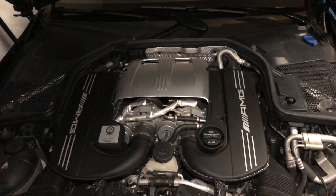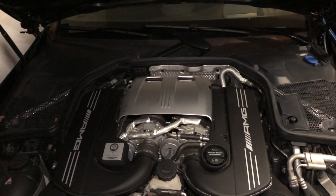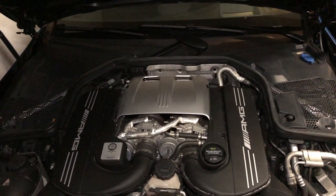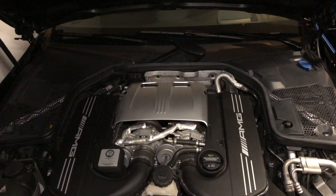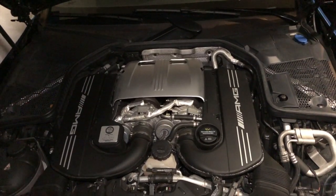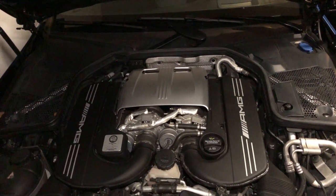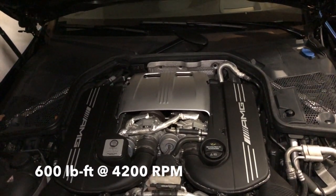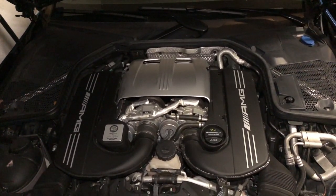And at number 2 is the performance of the AMG engine. The original performance was 503 horsepower, between 5,500 and 6,250 RPMs, and 516 pound-foot of torque between 1,750 and 4,500 RPMs. And as you may know, this engine has been tuned, and now it's producing 550 horsepower at 5,100 RPMs and with 600 pound-foot of torque at 4,200 RPM. So that is the AMG engine that has been tuned.